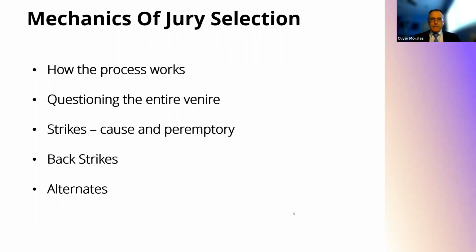Some of the things you're always going to be looking at when you're questioning jurors are their answers, and their answers may give reasons for them to be stricken for cause, whether they have certain beliefs that are not in line with what the law is or what they should be doing, or because for whatever reason you just don't feel that they're in your corner of the ring.